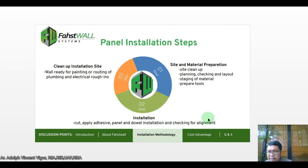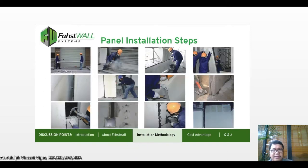This is a big problem here in the Philippines. I've encountered this with some of our construction projects, especially in monitoring the people at the site. Sometimes you tend to go over budget for your projects because of this. Then you clean up the installation site, and the wall is ready for painting or routing of plumbing and electrical rough-ins. So these are the steps in installation.